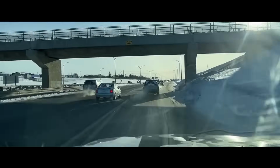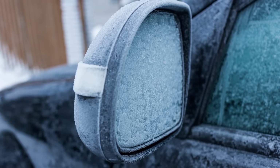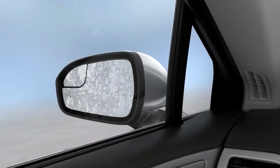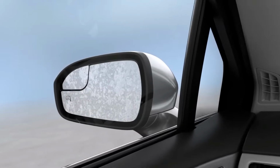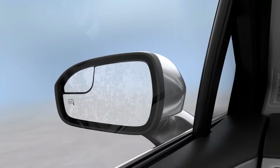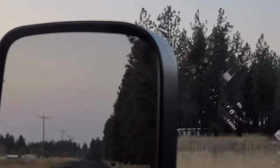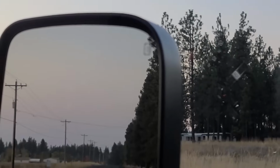Fog, frost, and condensation can turn your side mirrors into blurry, useless glass. Luckily, your car probably has mirror defrosters built in. They're easy to miss, but super handy. Instead of setting your mirror adjustment switch to L or R, turn the knob all the way down. That simple move activates the mirror defrosters.